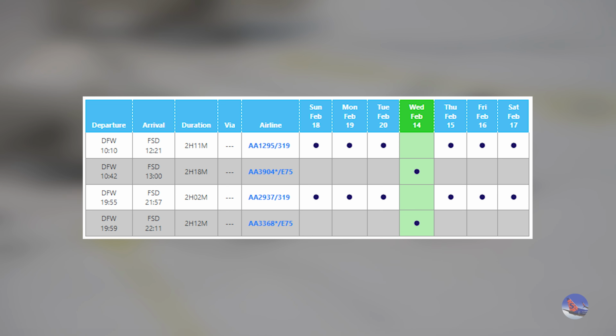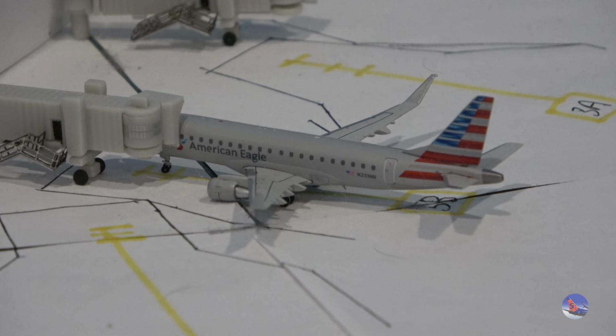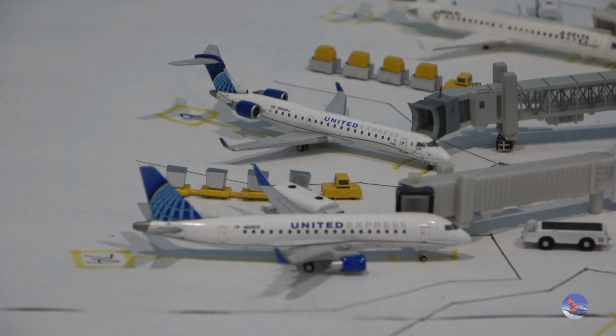So, a bit sad that it did downgrade to an E175 for the winter, but there isn't as much demand, I suppose, during this time, so it makes sense to downgrade it to a regional jet for the time being, but it is good to see that we will get the A319 back in February and as we head into the spring and summer. Here's our pair of United Regionals to take a look at for this update.